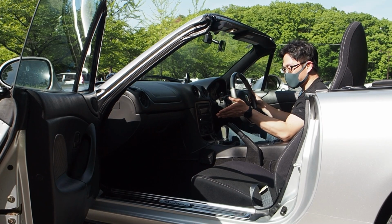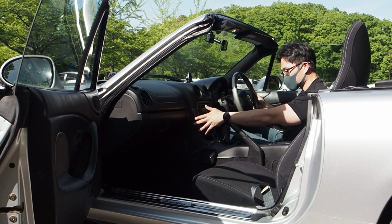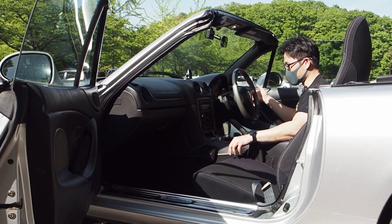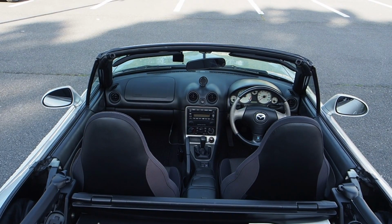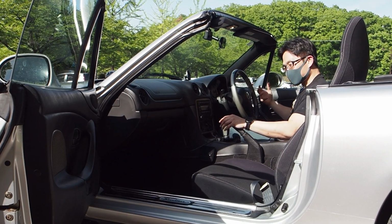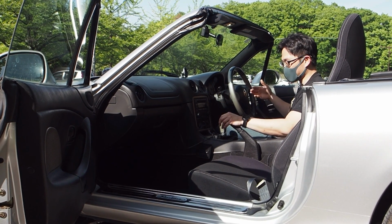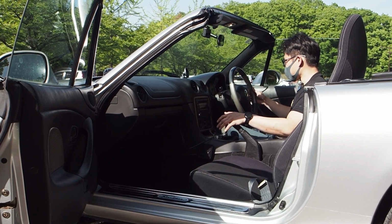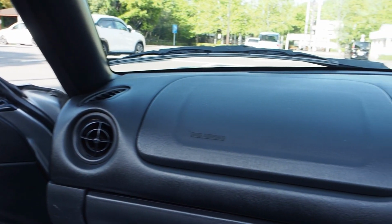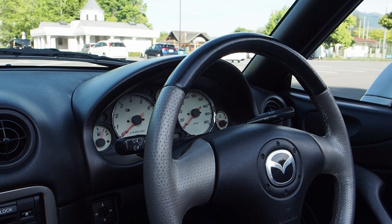The quality in terms of the interior isn't high. These plastics are actually relatively soft touch. There's no creaks and rattles in this car, which is quite surprising for this age of car. So everything is put together very well, and I personally like the way it looks. However, it doesn't look expensive. It does look like a Japanese car from the late 90s and early 2000s, which it is. So not a luxurious interior, but everything's put together very well. And in terms of just overall looks and ignoring luxury, it's quite nice and I like it.